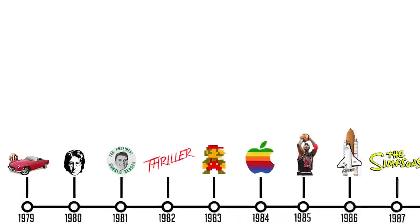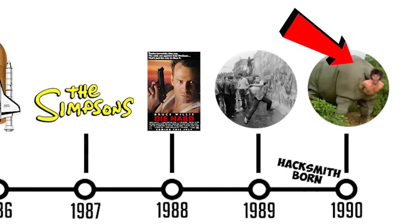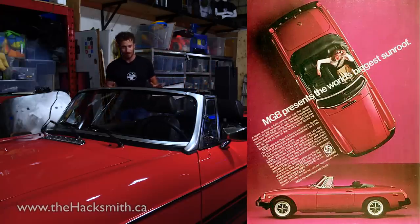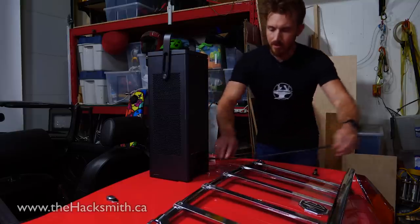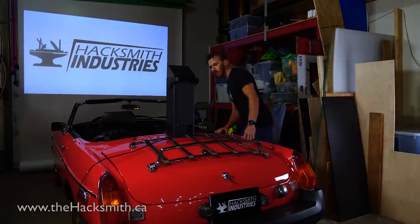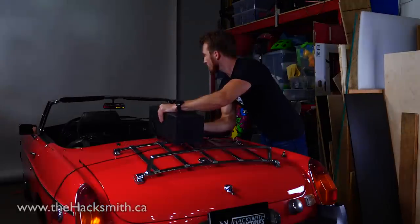So this car was made in 1979. That actually makes it 11 years older than I am. And personally, I think this is the perfect vehicle for a drive-in movie theater. Now all we have to do is figure out a way to power the projector off of the car and mount it. Just gotta plug it in and we can see where we can mount this. That's not too bad. And where else can we put it? Maybe something like this.